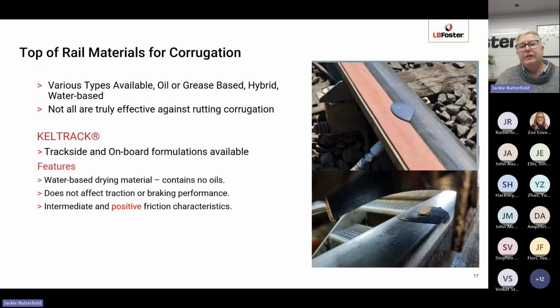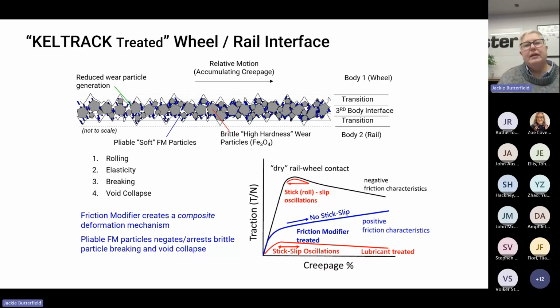But the key thing in terms of corrugation is that it has positive friction characteristics. We went through this last time in terms of how this works. In the wheel rail interface, you have this third body layer that sits between the wheel and the rail. And in this, you have these hard, brittle wear particles and other materials. So the Keltrack actually sits between these particles.